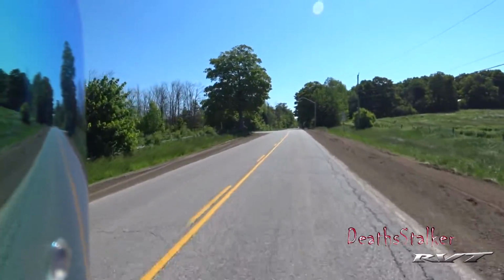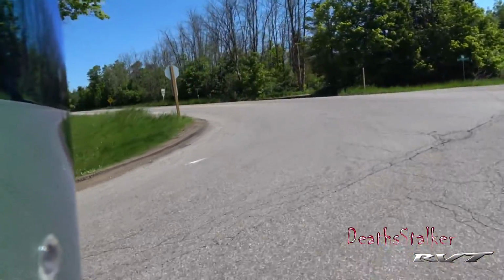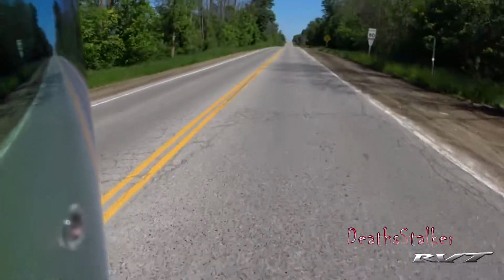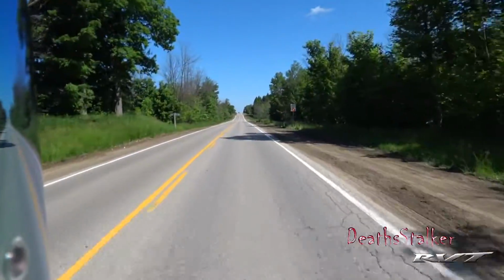DeathsStalker here. So I thought I'd take you down to the road. It's Wellington County Road 35. And this is a road I use to get me the back way to Royal Distributing when I go out there for the bike nights. But I thought I'd actually check out the whole road.